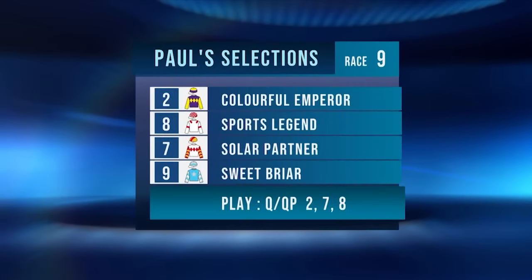Who wins the last? Yeah, really good race. The last two races in particular are really good races to finish the card. Going to go with Colourful Emperor to beat Sports Legend. We'll put Solar Partner on a minor line, and Sweetbriar. He's been consistent, but he is sneaking up the ratings without winning, and that's always a concern.